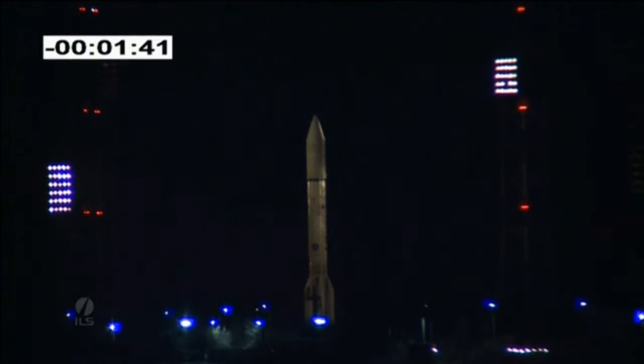Today's launch of Eutelsat 9B is the culmination of several years of hard work by everyone involved. So anticipation of this upcoming launch is quite high. The 705,000 kilogram or 1.5 million pound rocket with payload awaits final countdown.